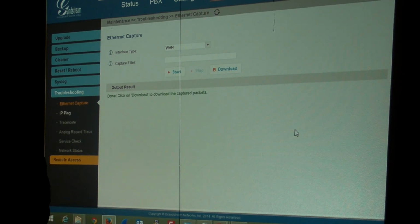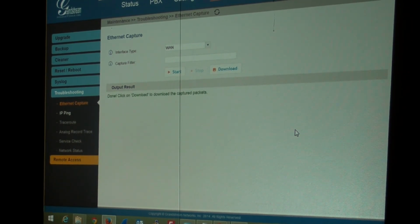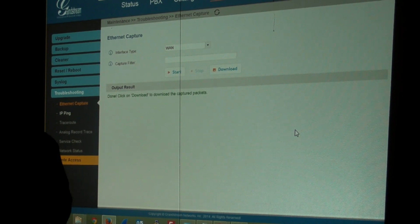If you're having any type of issues, like call drops or calls not completing, you want to know exactly what's happening. You can check the logs that I showed you before, but sometimes that one is not too specific. So if you want to get into a packet trace, then you want to see exactly in the SIP messages why the server is responding with that error. So then you want to do a trace from here.